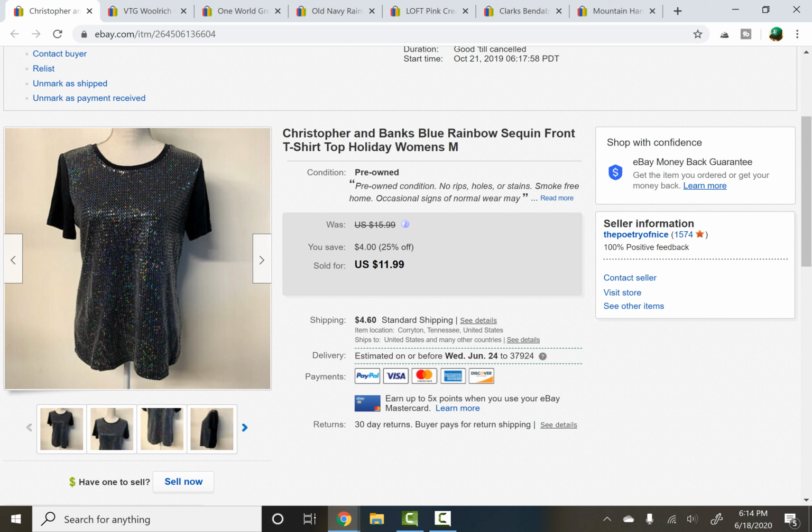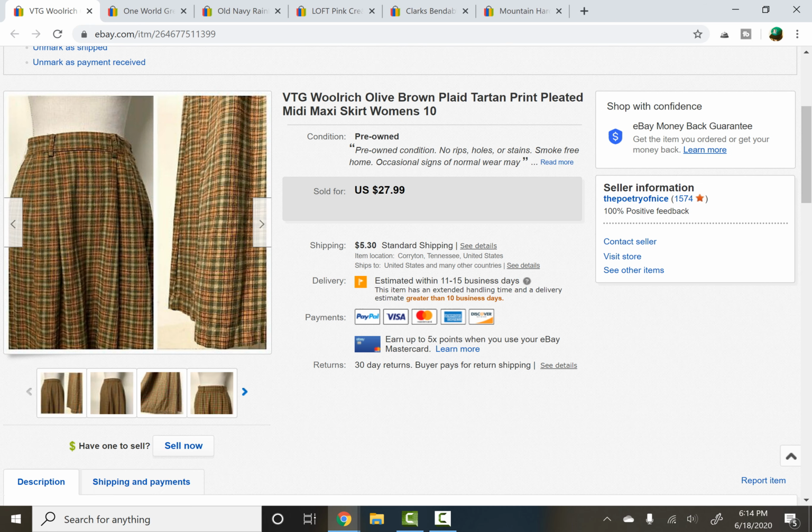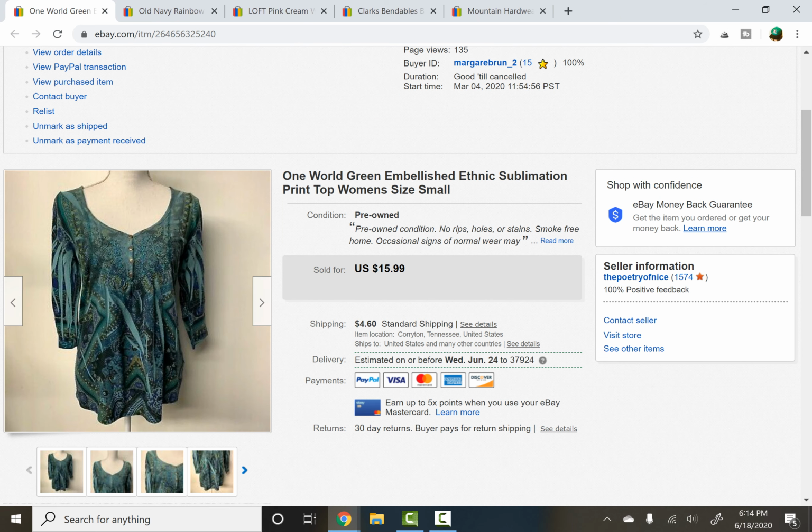It didn't sell in the holidays, go figure, but it did sell for $11.99 right here in the middle of June. So there we go. Vintage Woolrich olive and brown plaid skirt. It was like a midi, almost to a maxi length, so it was definitely below the knee, between the knee and the ankle really. Sold for $27.99 as shown here, plus the shipping as well.